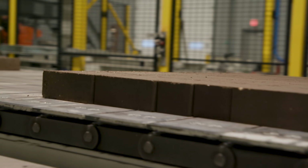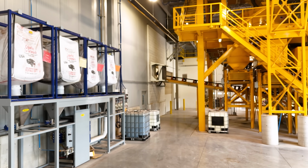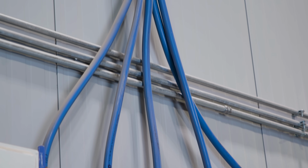And then this is the batching system that we were talking about, where it has all the colors that then feed into our color blends. And then that gets blasted up, and it gets blasted and mixed into our mixer.